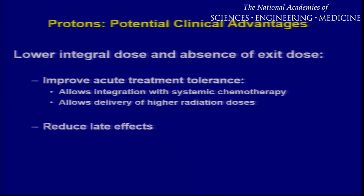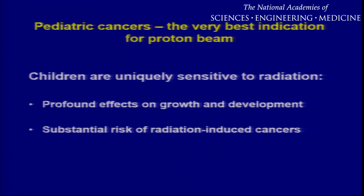So what are the clinical advantages of proton beam? Well, because less radiation is given to the normal tissues, because there is an absent exit dose, there should be improvements in the acute tolerance of radiation, allowing the delivery of higher radiation doses, allowing integration with chemotherapy, better cure rates, and a reduction in the dreaded late effects of radiation. Now, the very best indication for proton beam, most of us agree, is in pediatric cancer. Children are uniquely sensitive to radiation. There are profound effects on their growth and their development, intellectual, endocrine, physical growth, as a result of radiation therapy in childhood, really distressing consequences. And they are very predictable.